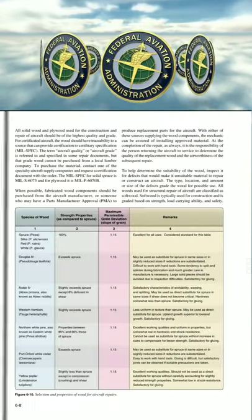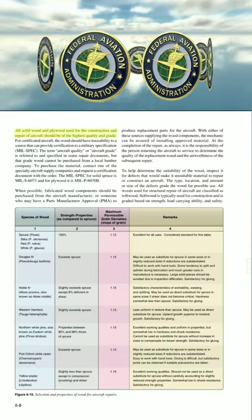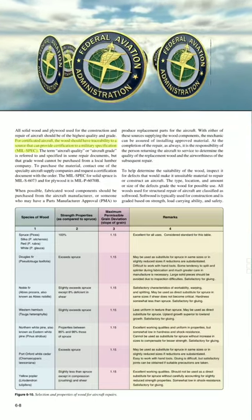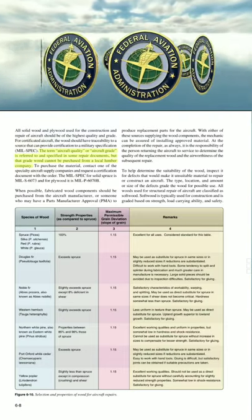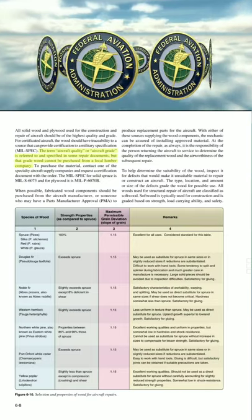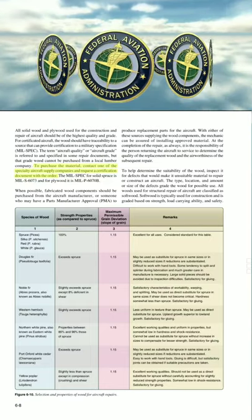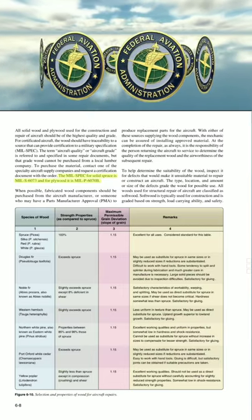6-7. All solid wood and plywood used for the construction and repair of aircraft should be of the highest quality and grade. For certificated aircraft, the wood should have traceability to a source that can provide certification to a military specification, mil-spec. The term aircraft quality or aircraft grade is referred to and specified in some repair documents, but that grade wood cannot be purchased from a local lumber company. To purchase the material, contact one of the specialty aircraft supply companies and request a certification document with the order. The mil-spec for solid spruce is MIL-S-6073, and for plywood it is MIL-P-6070B.